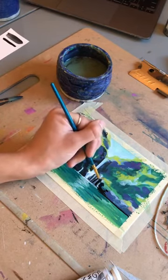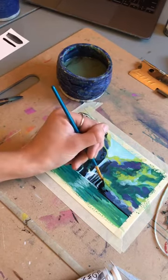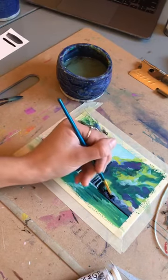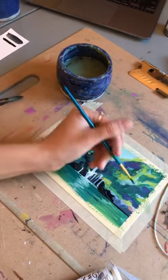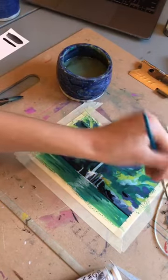Again, this is not going to turn out exactly the way I want, but it's more of just a fun little demonstration to show you guys my process.